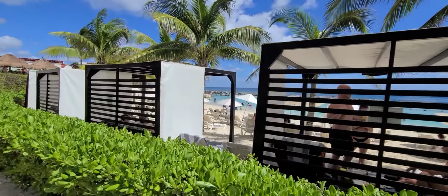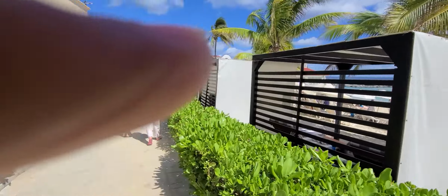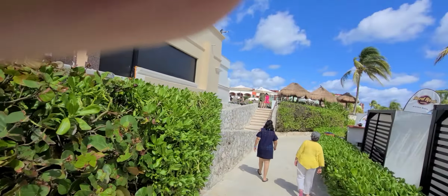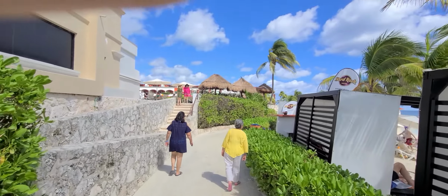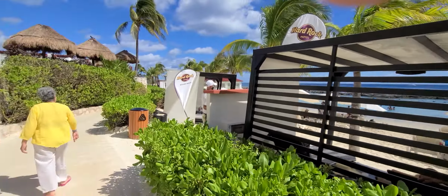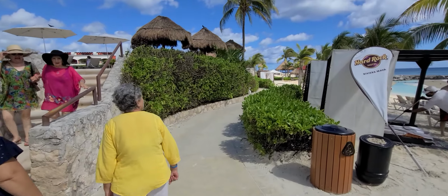And they got these little room bungalow things you could rent. I don't know what they cost, but you could reserve those and rent those things. There's the hamburger place. Here, we'll go up the stairs. So this is the lagoon again. We'll go up higher. Talk to these ladies, maybe. Maybe we'll come back around.